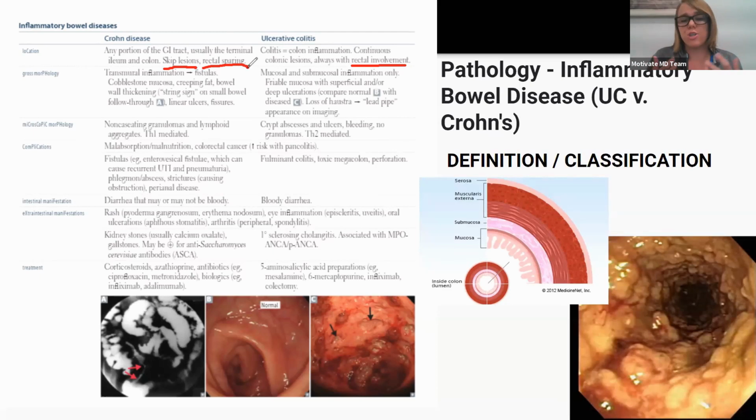Then on gross morphology, when we look at the colon via colonoscopy, we see transmural inflammation with Crohn's disease, where it affects all three layers of the colon. So there is a cartoon here that shows this. So we see three distinct layers. Obviously there's a muscular layer as well, but we see the mucosa, submucosa, and serosa. In Crohn's disease, we see that it affects all three layers. So transmural, meaning the whole thing, while ulcerative colitis affects only two. So let me change my pointer here. So it affects only two here. So ulcerative colitis affects the submucosa and mucosa only.